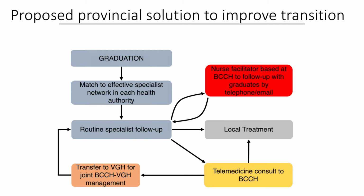And at the end of it all, the importance of transitional care urology in our province is a lack of a formal program, which led Dr. McNeely and the team at Children's to spearhead a proposal to improve access to care for these patients. The goal is to match the graduates with an effective and interested healthcare specialist within each health authority to make it easier for them to travel.